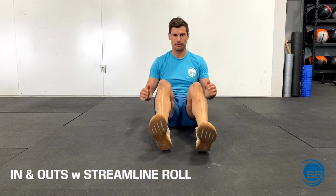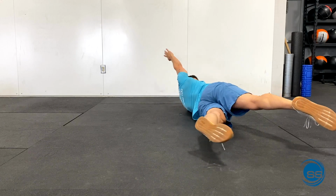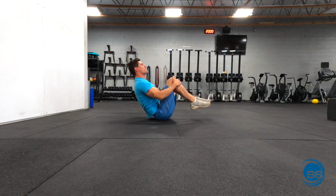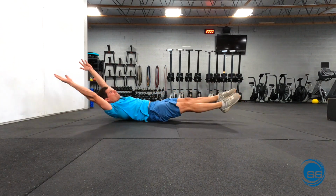Number 3, now we are combining the in and out and the streamline overhead roll. So we'll go back out to the hollow position, roll over to our belly before we roll back to our back, and then quickly tucking our knees into the neutral position where we started off from the beginning, and then roll over to the other side.